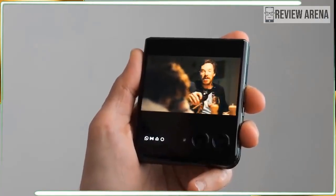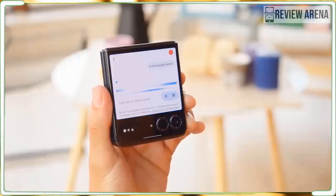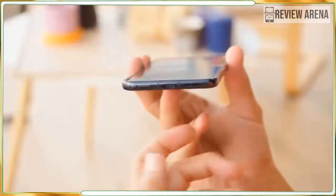Okay, enough compliments. Let's talk about AI. Motorola has added some AI features with more on the way. I will start with AI wallpaper because it's emblematic of the larger problem.